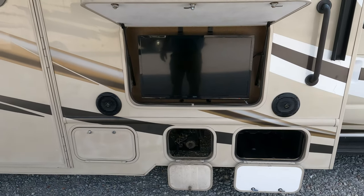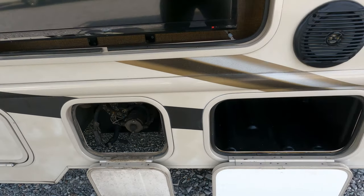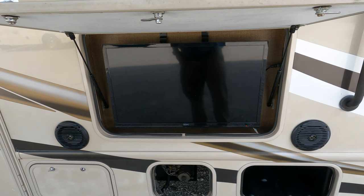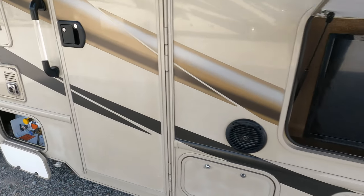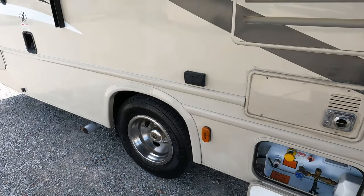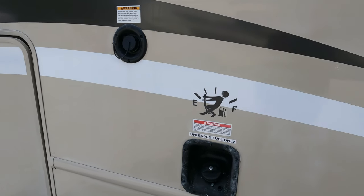Got some of the bays open. Got the polyethylene-coated bays. You can just take a hose to it to clean them out. This is your hydraulic pump for your jack system. You do have an outside television, propane system. You've got the mega storage. I like that little sticker.